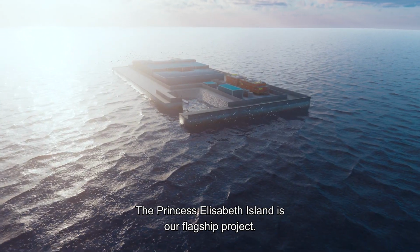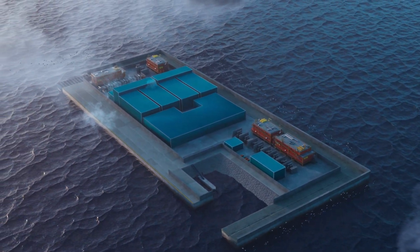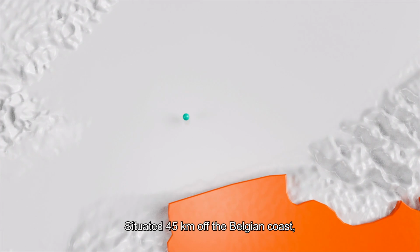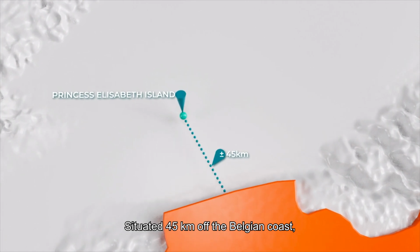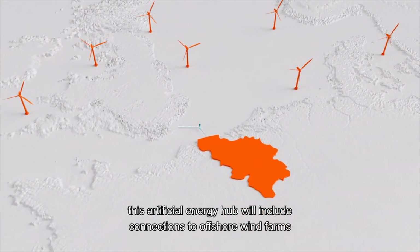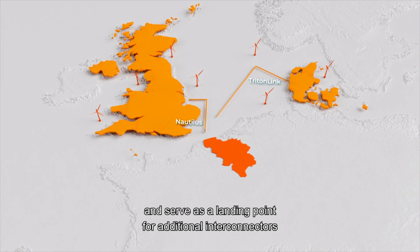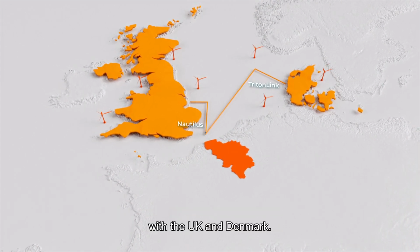The Princess Elisabeth Island is our flagship project. Situated 45 kilometres off the Belgian coast, this artificial energy hub will include connections to offshore wind farms and serve as a landing point for additional interconnectors with the UK and Denmark.